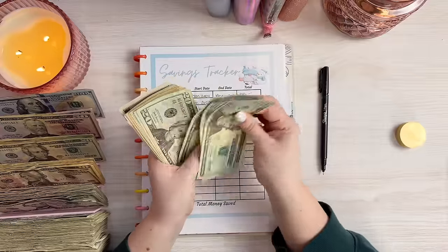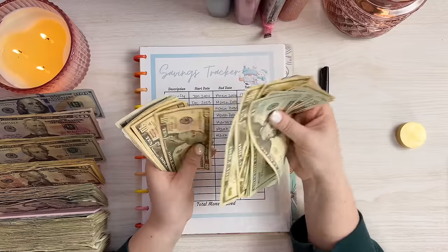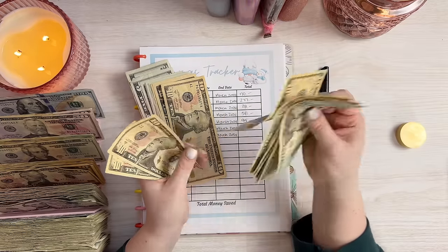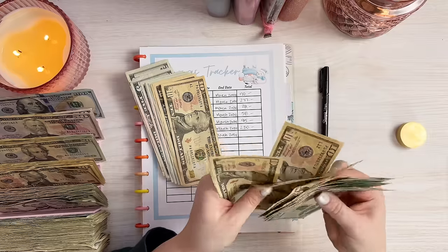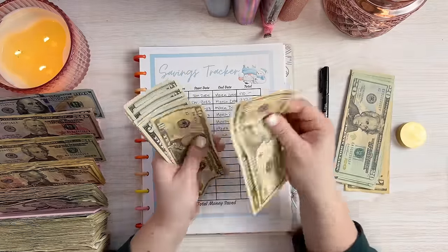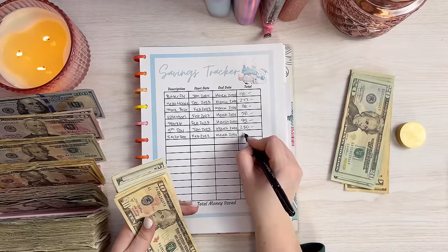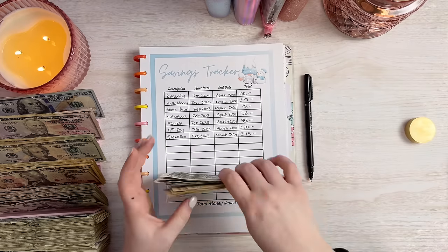All right, 20, 40, 60, 80, 100, 120, 140, 150, 160, 170, 180, 190, 200. Some of those 10s got stuck, so this should be 200. I wanted to separate those sticky ones, but I like to put all the crispy ones together. All right, so that's 200 and 10, 20, 35, 45, 55, 60, 65, 70, 71, 72, 73. So $273. That's pretty incredible for not very long.